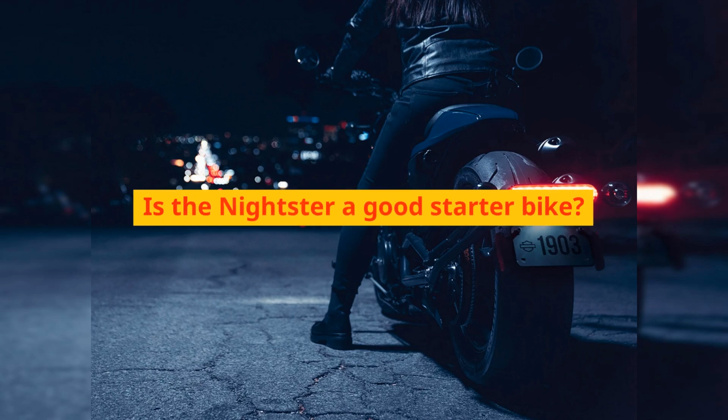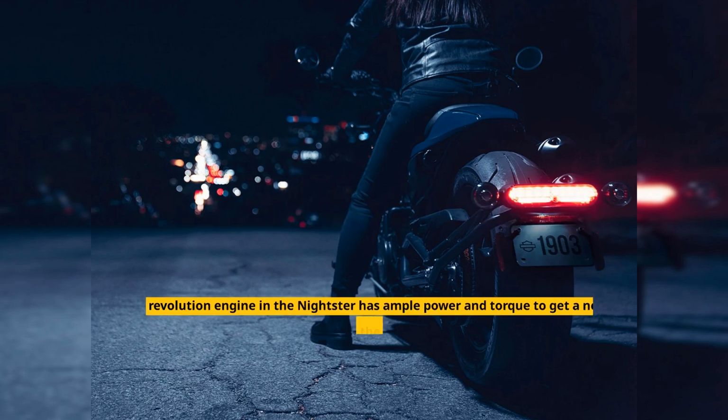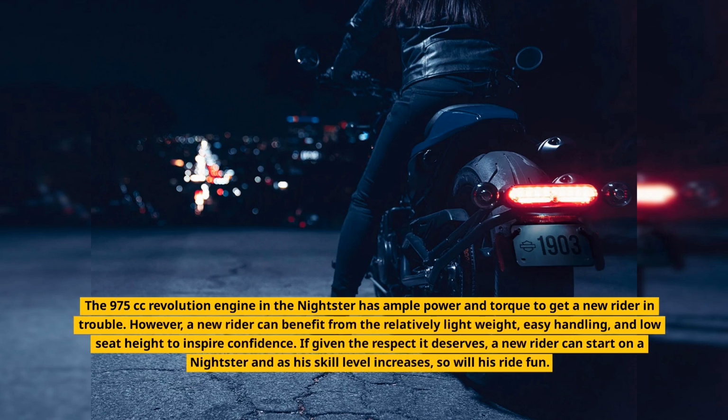Is the Nightster a good starter bike? The 975cc Revolution engine in the Nightster has ample power and torque to get a new rider in trouble. However, a new rider can benefit from the relatively light weight, easy handling, and low seat height to inspire confidence. If given the respect it deserves, a new rider can start on a Nightster and as his skill level increases, so will his ride fun.